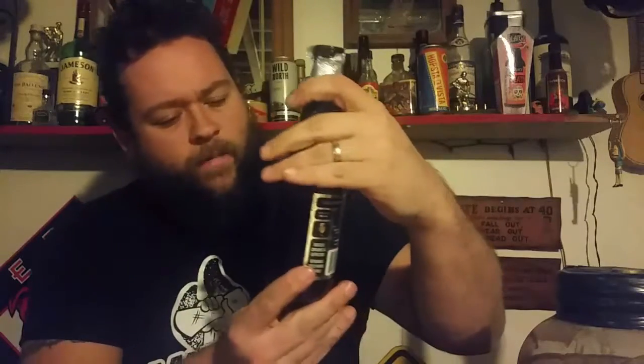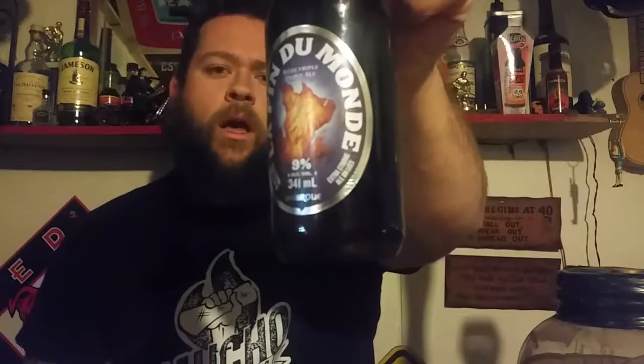Cutter coming at you with yet another brewery view. It's already open. There's a bit of a hassle of me trying to find a glass. Anyways, I haven't touched it yet. This one I picked up in Quebec. It's called La Fin du Monde. Basically, it means the end of the world. It's 9%. It's a Belgian-styled triple ale.